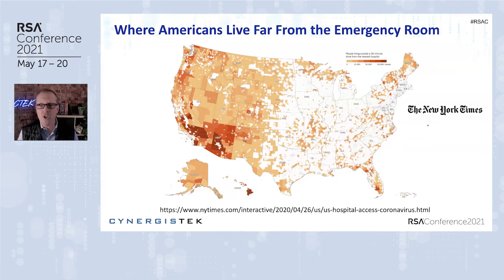Imagine what this map might look like if a large regional system, like, for example, UHS, was taken down with ransomware for an extended period of time. Now, to put this in perspective, the goalpost for trauma and emergency medicine is to have a patient to definitive care in under an hour from the time the incident occurs.